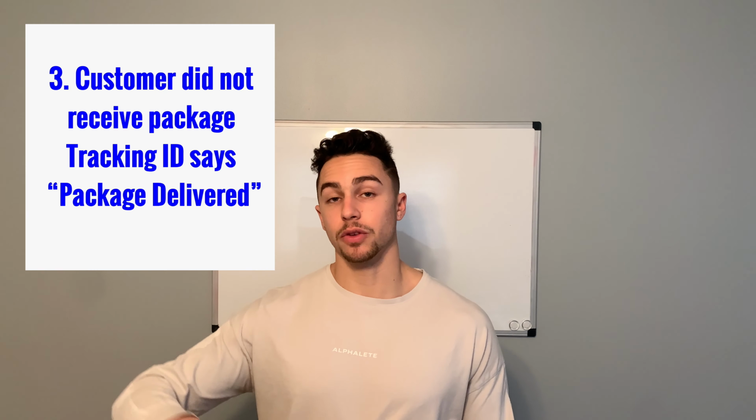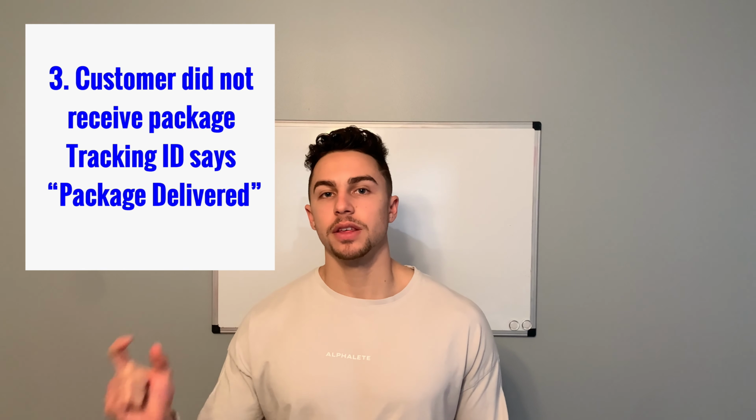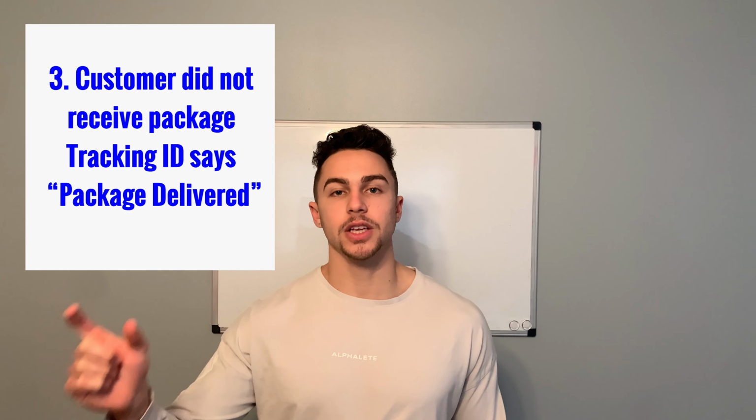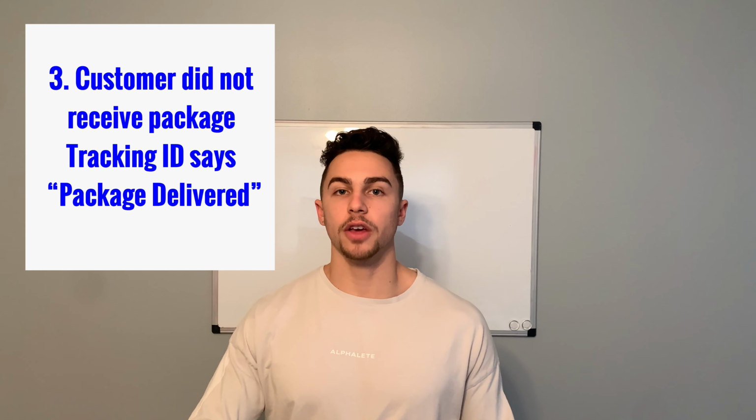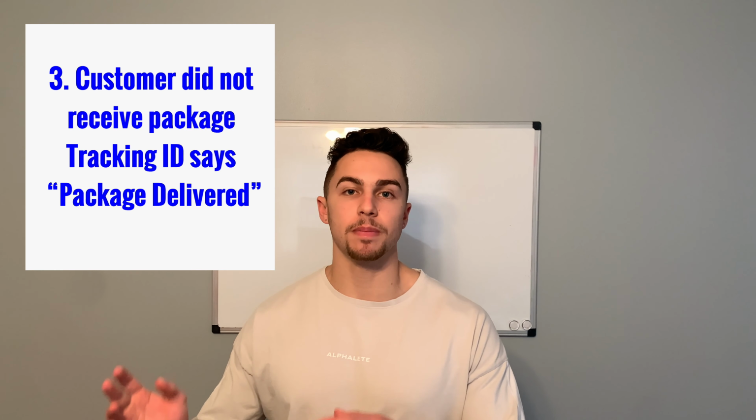Situation number 3, and this one is actually ideal. In situation number 3, the tracking ID of the package states that the package has been delivered to the customer's location. However, the customer claims that they did not receive the package. There are 2 responses in this situation.